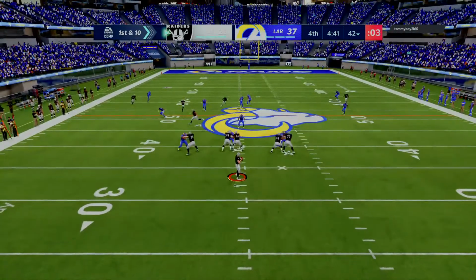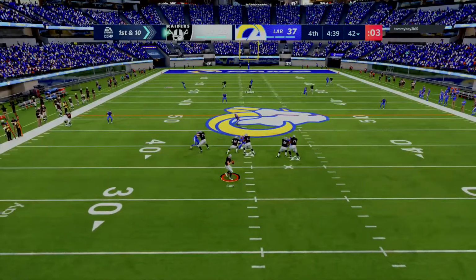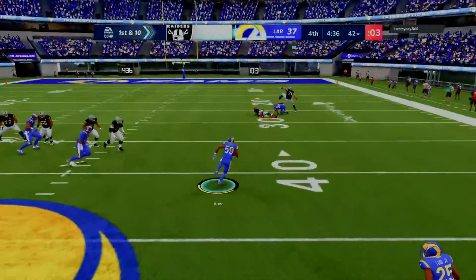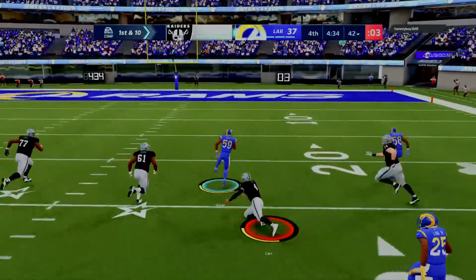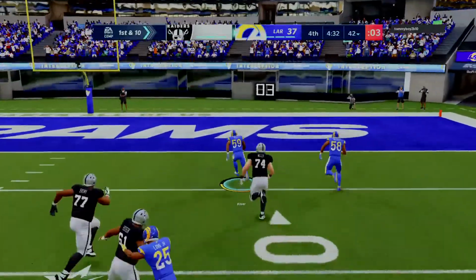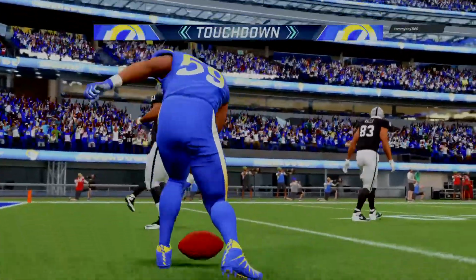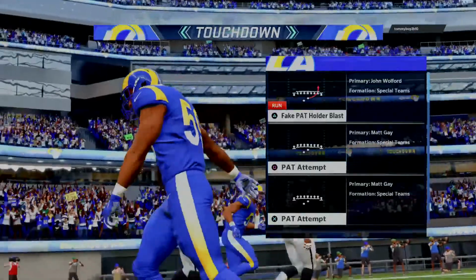Now Carr. Now he'll escape to his left. Oh, looking for Roller, but this is intercepted. Picked off near the 42. And he will bring it back. It's an interception return for a Rams touchdown.